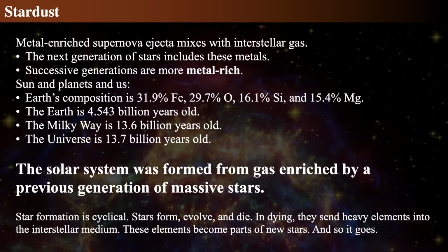That mixed gas becomes part of the next generation of stars with these metals, and then the next stars are more metal rich. And by metal, I don't mean like iron and nickel and so forth. I mean any other element heavier than helium. That's what astronomers call metals. That's a really funny thing. So metals are things that are heavier than helium, and all successive stars have more of it as a result of that. So the material that was formed in those supernovas goes out into space, and all of the things that are us were formed in some supernova long time ago in the same galaxy.